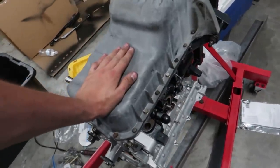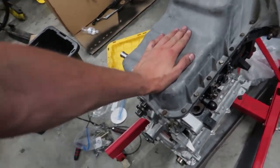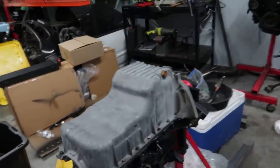The oil pan is now completely bolted on and everything went really nice. I cleaned off any excess RTV that squished out and it looks fire.